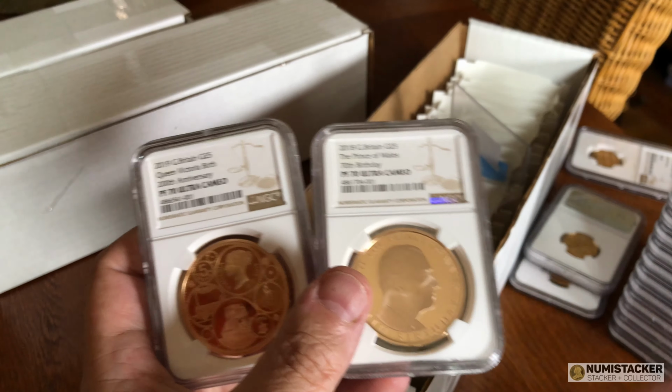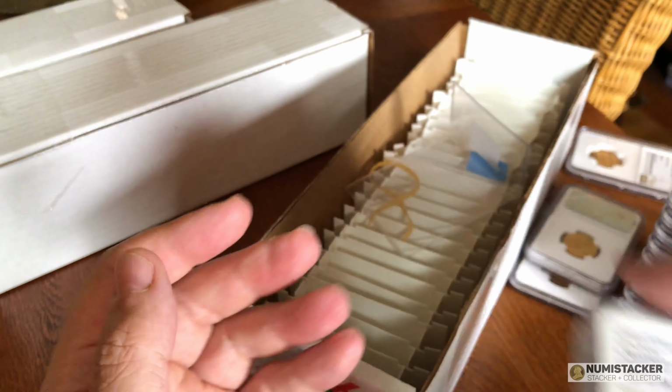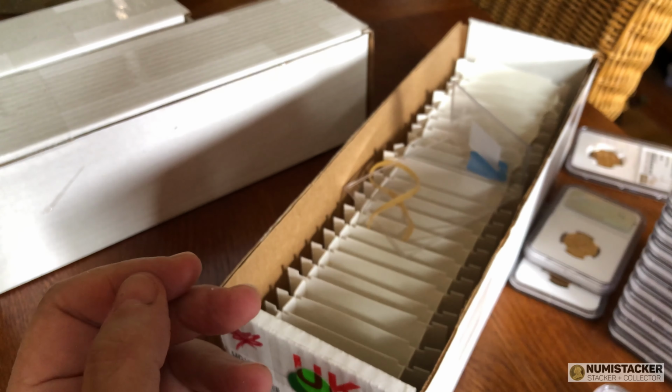You can see that little label there was the PCGS label that came off one of these. It was originally Proof 70 PCGS, and it got converted into an NGC 70. And I save the labels and I send the labels back to PCGS to remove them from the census so that it doesn't look like there are more coins graded than there actually are.